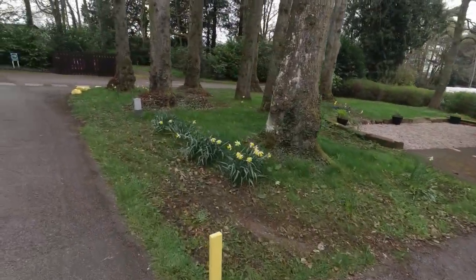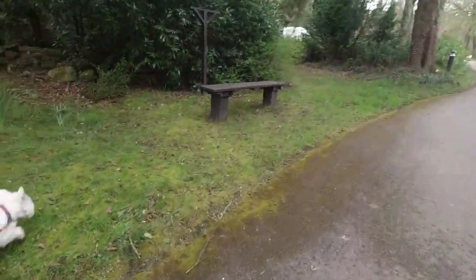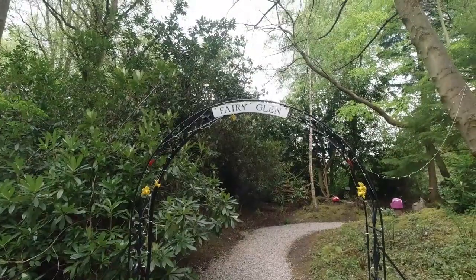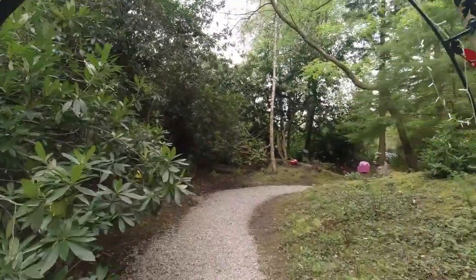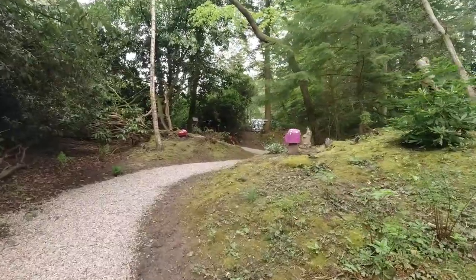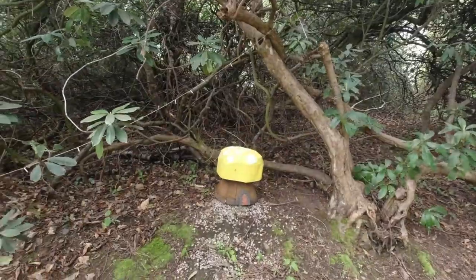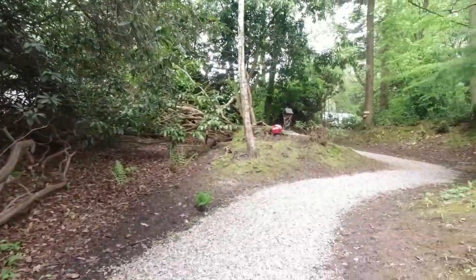We loved listening to the sound of the birdsong during our stay here at Englethwaite. A unique feature of the site is the Fairy Glen. It was lovely walking through, seeing all the fairy houses. However, no fairies were seen during the making of this video. Maybe we will get lucky next time. This is so good.